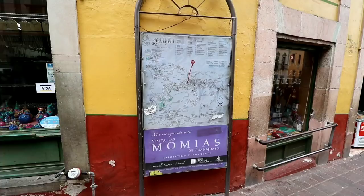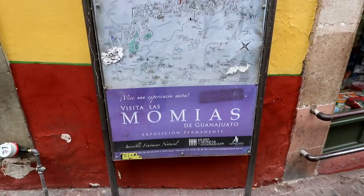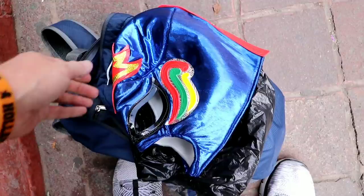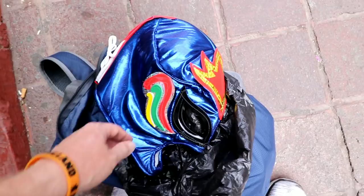Well, I did it. For $5, I'm now the proud owner of my first luchador wrestling mask. And like I mentioned, we're gonna go see the Mummies Museum tomorrow, and that's what that is. My thought was, if I'm gonna get one, and I'm gonna get it here, I want it to be real Mexican, like real Mexico. So I think I got one. Not bad for like $5.50.